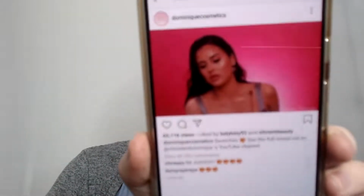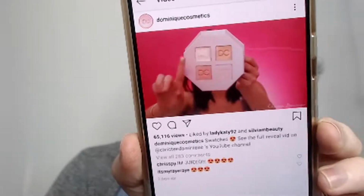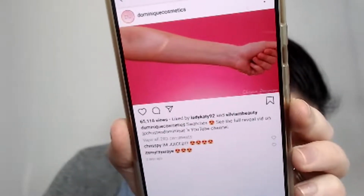I kind of like the hexagon palette, but there's squares inside, so they swatch quite nice. But like I said, why are you mixing creams with powders? They go on the skin really nice. And it is pretty, what's the word? Like the colors are probably not going to suit everyone. There is probably at least 2 colors in here, for me for example, that I probably wouldn't be able to get away with on my skin.